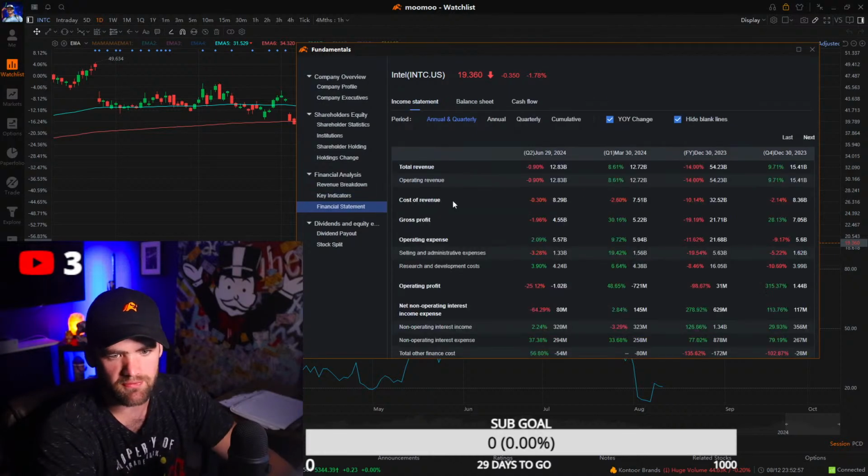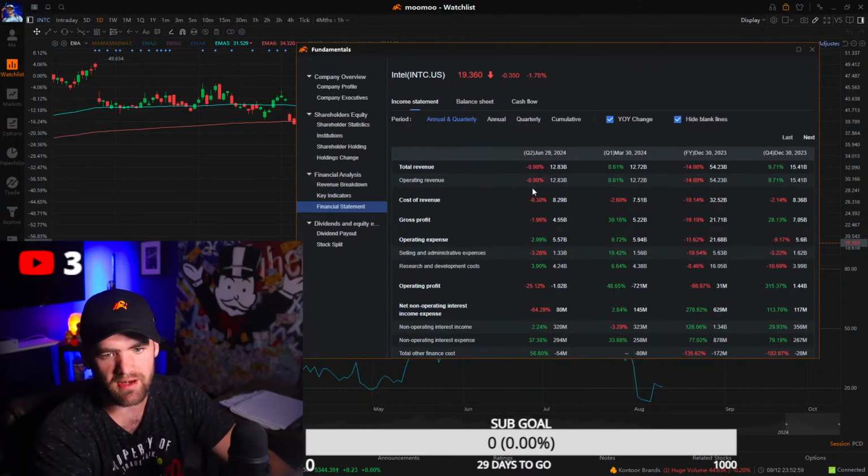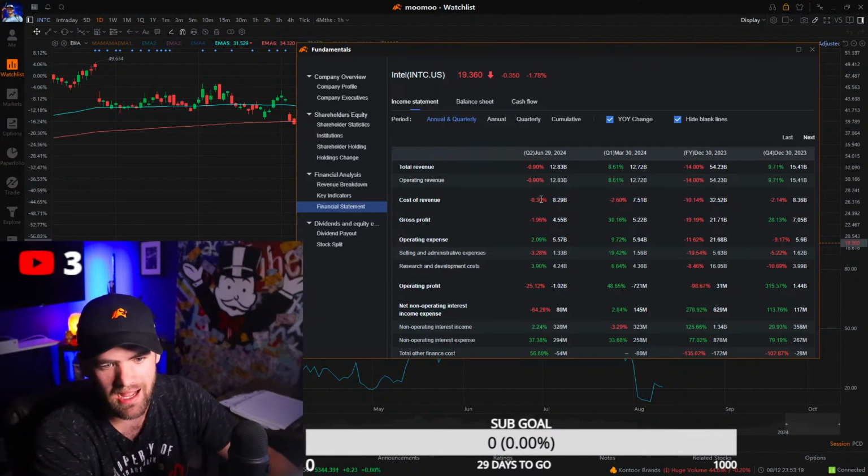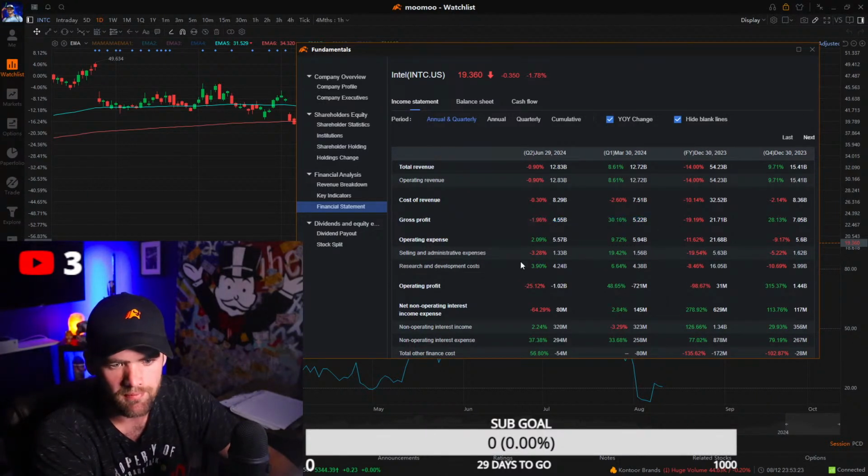Let's go ahead. All right, financial statement. So looking at their financial statement here, you guys can see the total revenues are down. It's been down for a minute, or a couple of quarters, with one other quarter in 2023 with a decent growth in the one prior. The cost of revenue hasn't been doing well. You guys can see, just not doing super hot there.